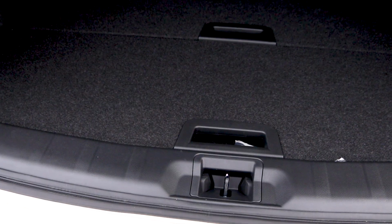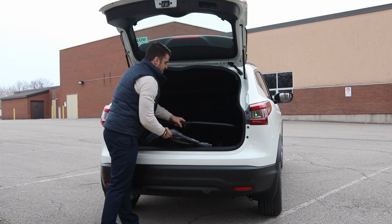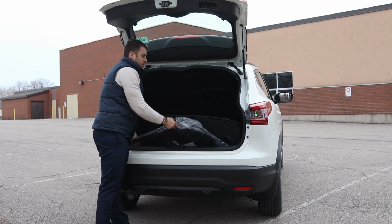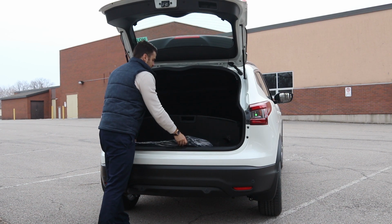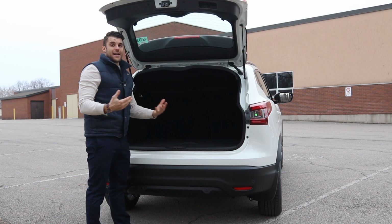When you go up to this SV package, you also get the divide and hide storage, so you can tuck things underneath here. You can fold this up. You know, if you buy a bunch of watermelon, you can stop them from rolling around there. As you can see, the carpeted mats slide nicely underneath, and then they tuck away for a flat storage surface.